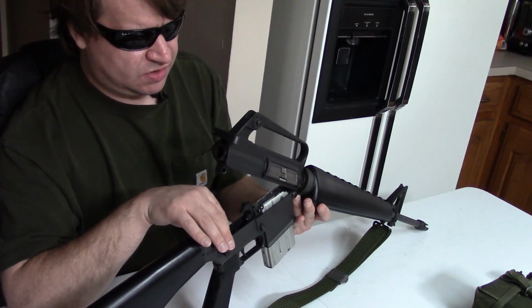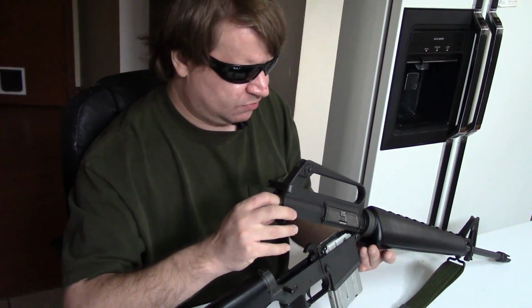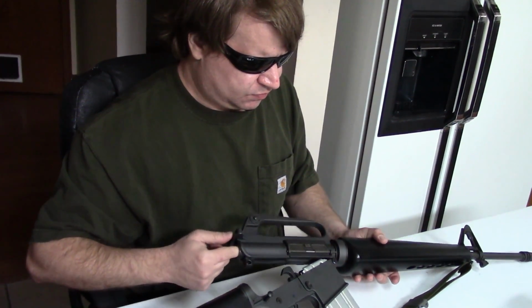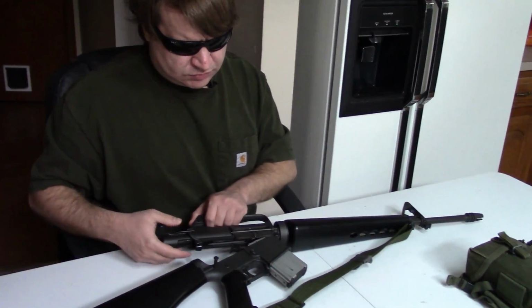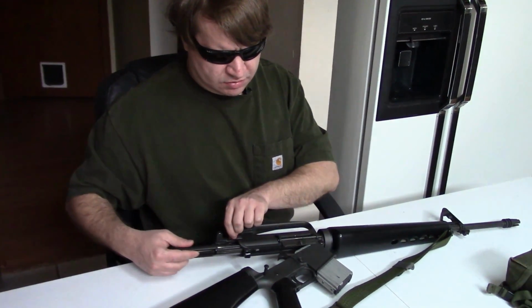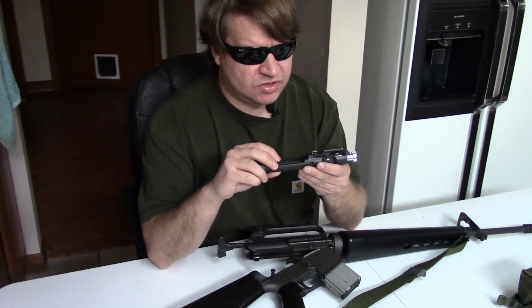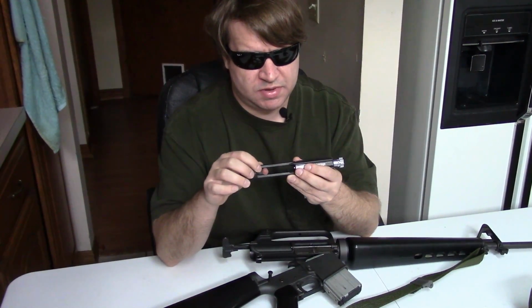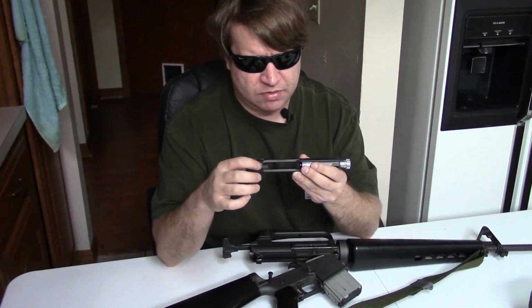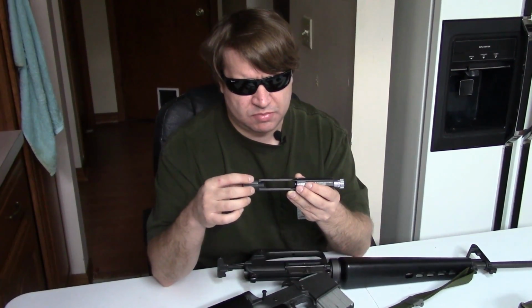Same goes for the safety. Originally they would modify full auto safeties. Later they would make special custom ones for these guns. And another change was to the bolt carrier. Originally, as you see, they would only cut the bottom off a little bit. Later on, they would cut it back much further, and even later, they would actually take the entire bottom off in some.